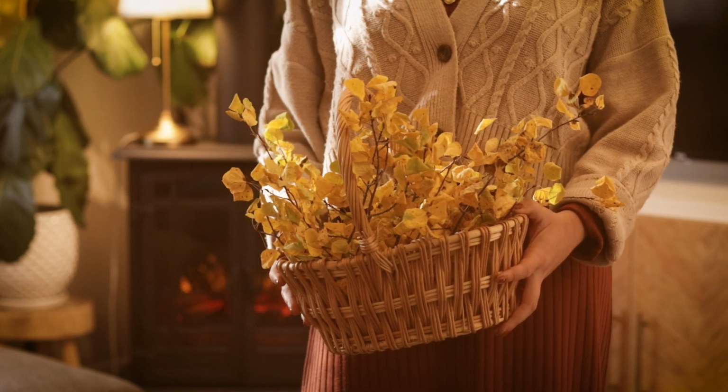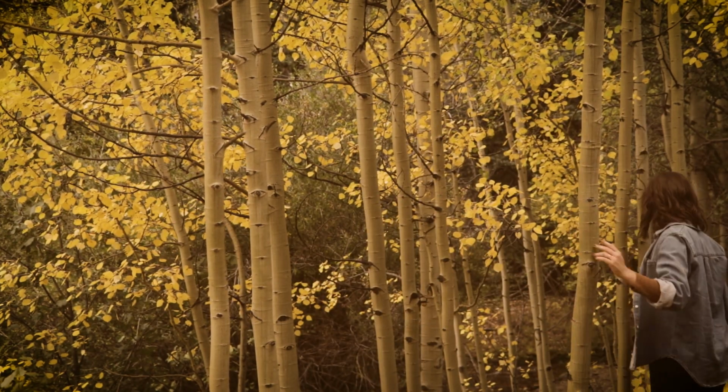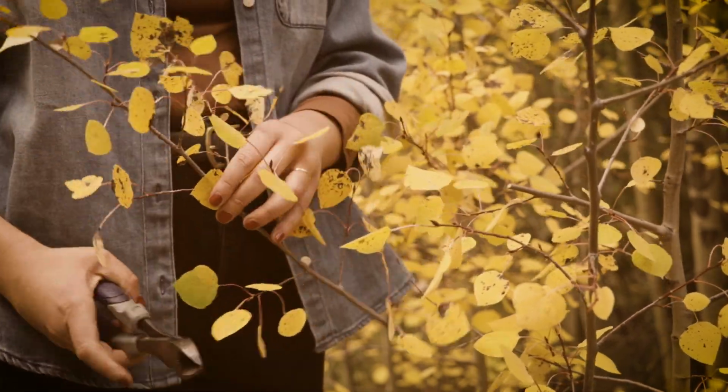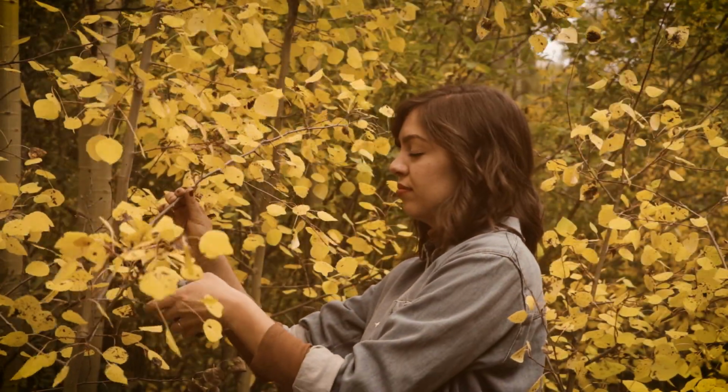Autumn is a season in which we celebrate the changes in the natural world. This makes it the perfect season for foraging decorations. Pine cones, acorns, fluffy grass, branches, and leaves. There are so many beautiful options.